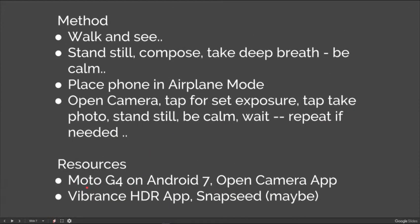I don't want to go on a long time with you on this topic. All I want to say is a really, really simple method, and this is the reveal, shall we say: you've probably got a phone in your pocket. Walk and see. Stand still. Compose. Take a deep breath. Be calm. That is really, really important. I'm old school film cameras, so taking a photo without a tripod, there was no tripod involved, you've got to be really calm and slow your breathing down.